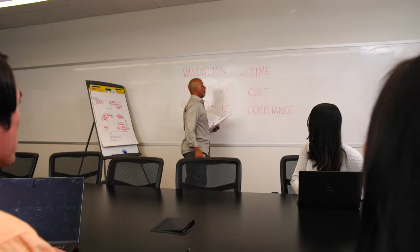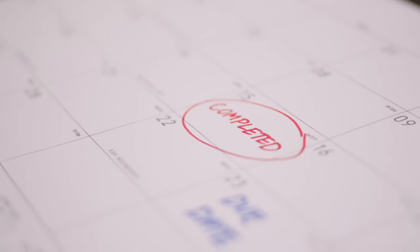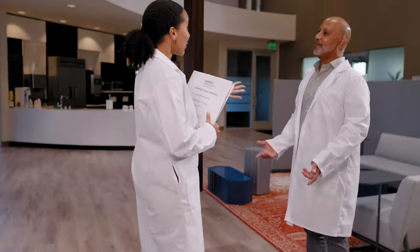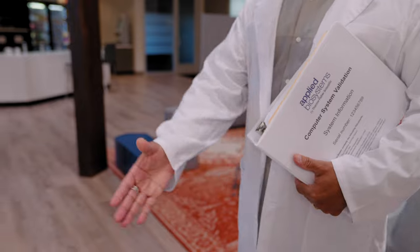Whether electronic records simply aren't your area of expertise, or you just don't want to dedicate valuable staff hours to address it, our consulting services are here to help. Our professionals can help you get into production faster while controlling validation costs and managing your compliance risk. Trust your computer system validation or your computer software assessment with the same company who designs and supports your system.